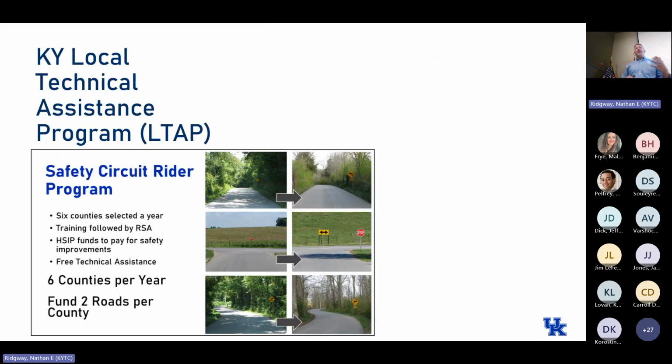A couple of programs that we run through our technical assistance, the first one is the Safety Circuit Rider program. The Safety Circuit Rider program started back in about 2004. I always want to say it's older than that, but I think it's around 2004. Kentucky was one of the first states in the nation with the Safety Circuit Rider program. It started as a pilot through the Federal Highway Administration, where they said, let's provide a resource in each state so that if our local agencies have safety needs, we've got somebody that can go out there and help them. And so what we do with our Safety Circuit Rider program is we're a free technical resource again.